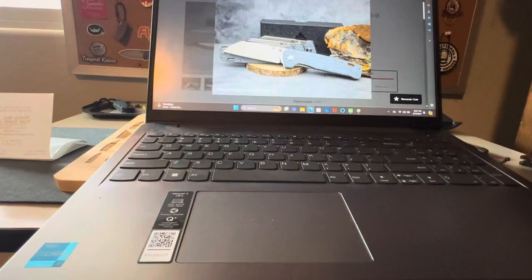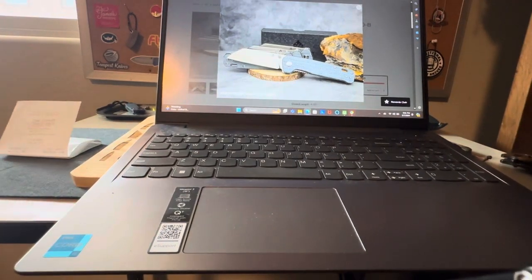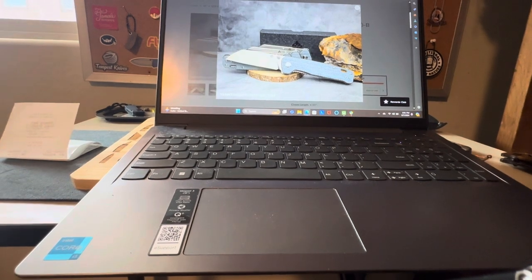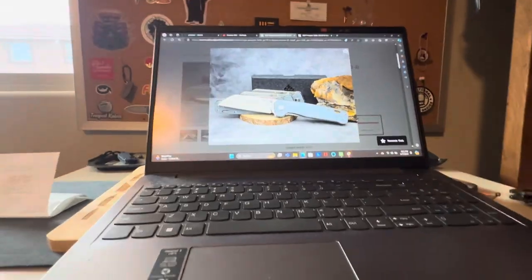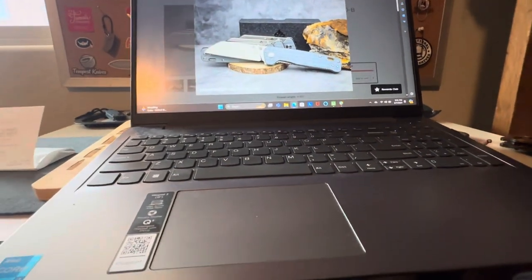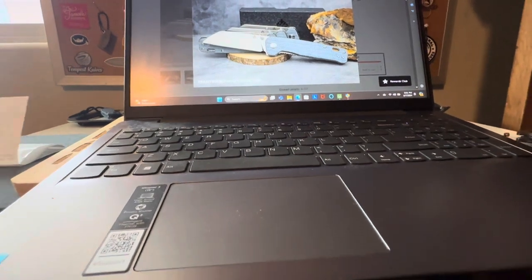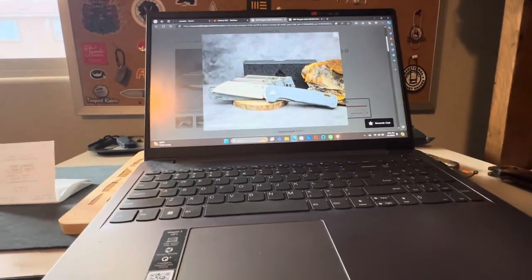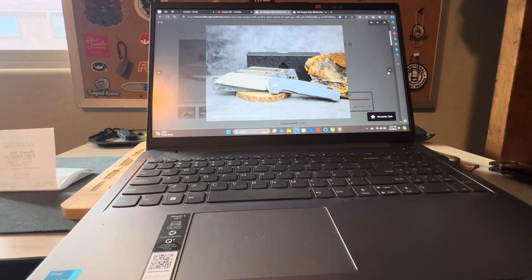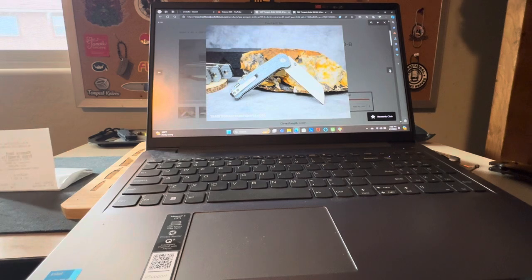I'm having trouble with this. You guys know what I'm talking about here. Let's see if I can fix the camera. Oh, that was an epic fail, but we'll fix it. You can do it. Okay, so let's see. It's not bad. I think it's pretty cool.